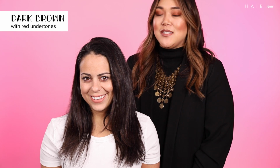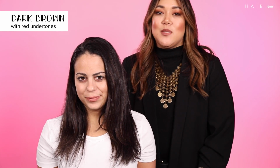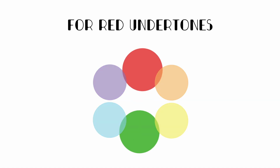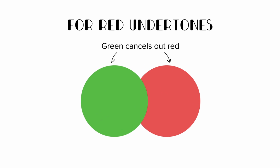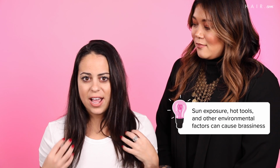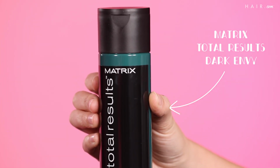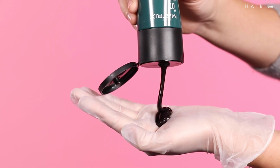So this is Gabby, and she is a perfect example of a darker base that can experience seeing more of the red undertones. Remember before when we were talking about how red undertones, we will use green to help cancel out those. So Gabby, tell me a little bit about your hair. I tend to lighten it every single summer. Then when it comes to fall time, I want to darken my hair, go back to my roots. And a couple weeks after my typical salon visit, I noticed that when I'm out in the sun, it gets really red, but I actually really prefer when it looks dark and a cooler tone, and I don't know how to prevent that in between my salon visits. So the Matrix Dark Envy Total Results is going to be perfect because it is a green-based shampoo and conditioner that will help tone out all of those reds.